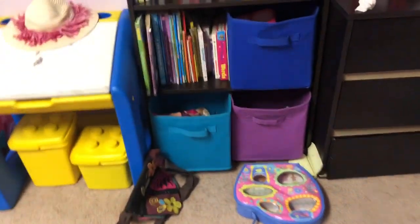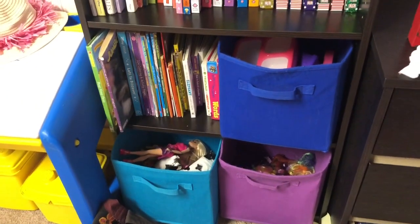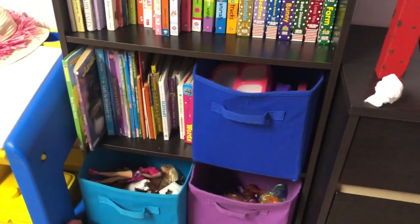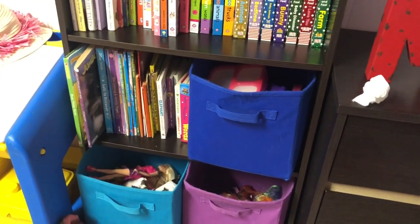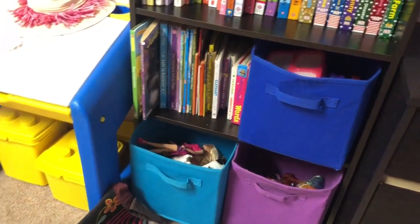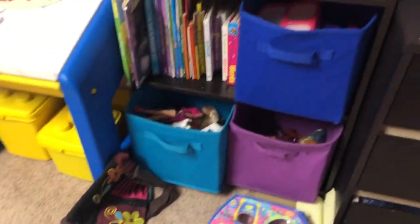But I'm thinking, should I use the other drawers for her other toys and just have a completely empty bookshelf? Or should I put her blocks in there? I don't know what to do.